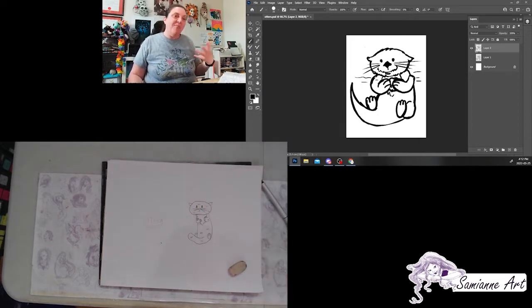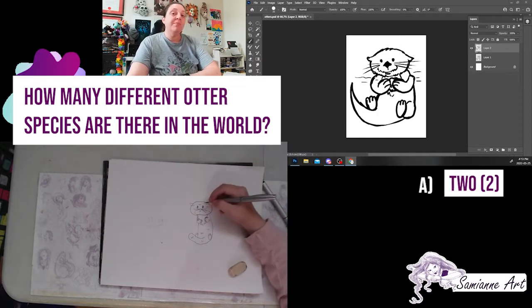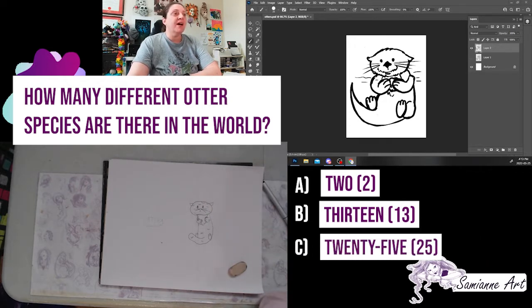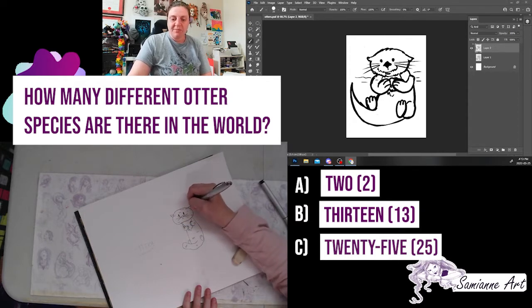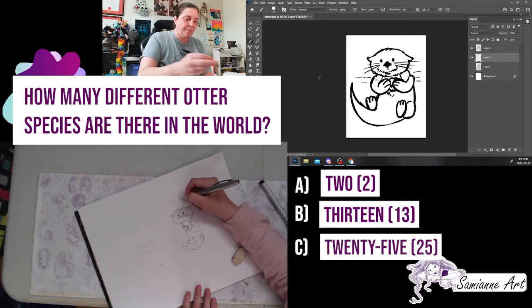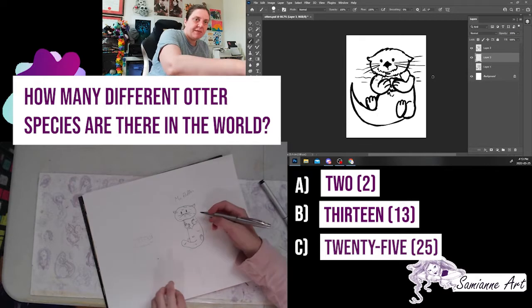So the next question is, how many different species of otter exist in the world? How many known species of otter are there in the world? Is it A, 2 known species, B, 13 known species, or C, 25 known species? How many different species of otter are in the world? I'm going to start coloring this guy while we think about that answer and people give their answers. Bring the water up a little more around this fella's head. Oops, I don't like that as much.